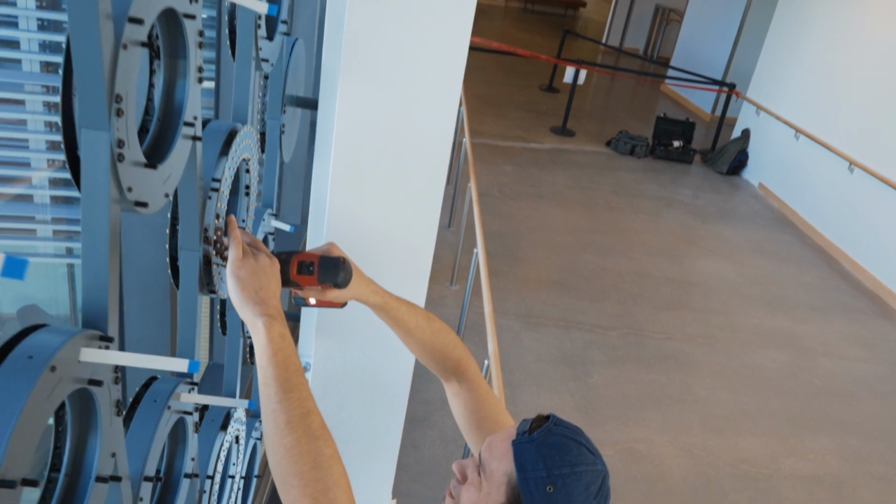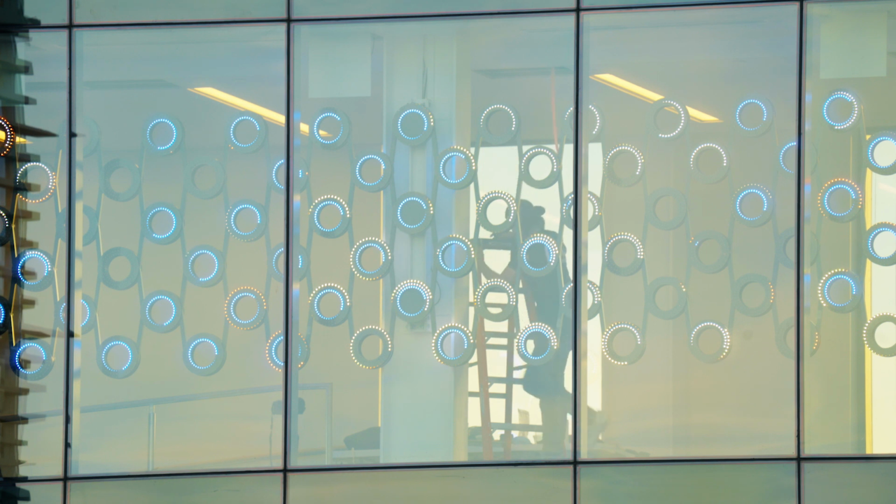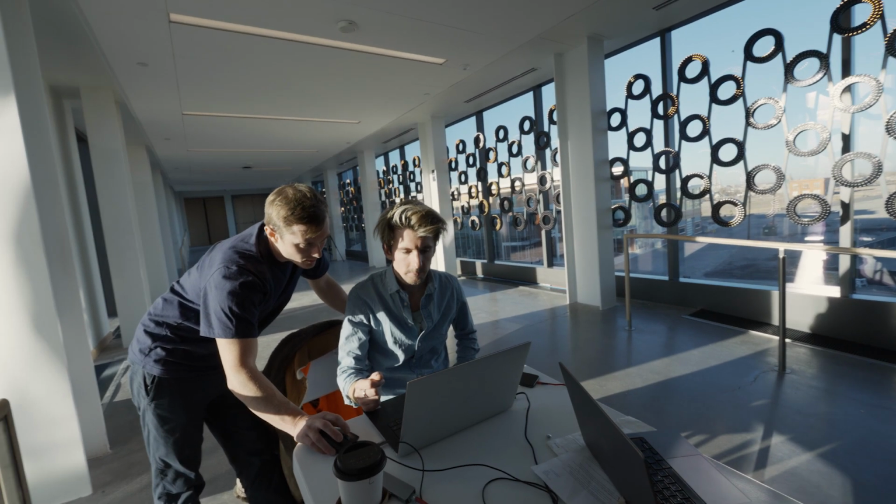You can see this within the final artwork, that the cells empty and fill, and not only does the artwork look back to the history, but it also looks forward to the future.